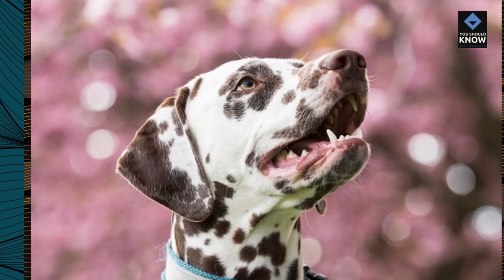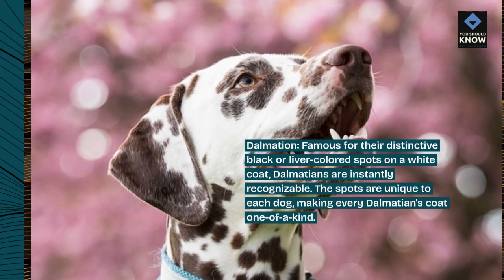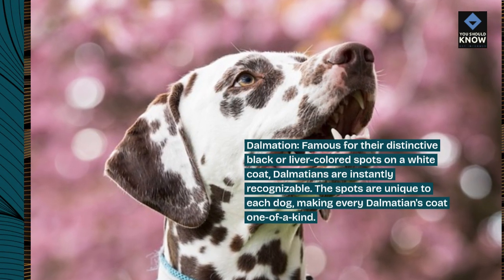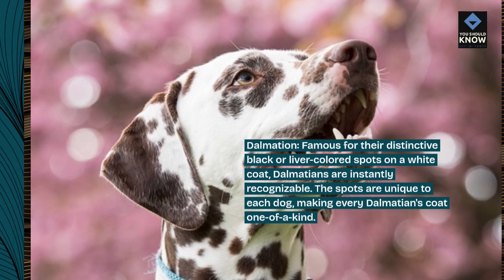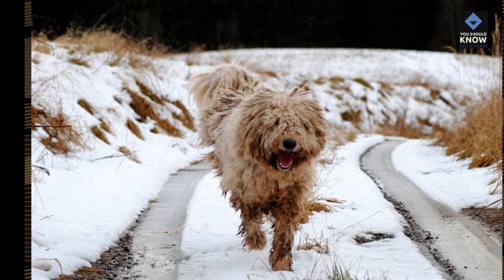Dalmatian. Famous for their distinctive black or liver-colored spots on a white coat, Dalmatians are instantly recognizable. The spots are unique to each dog, making every Dalmatian's coat one of a kind.